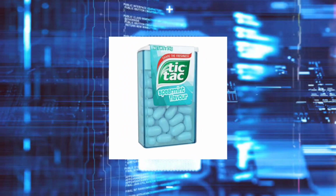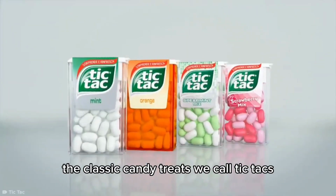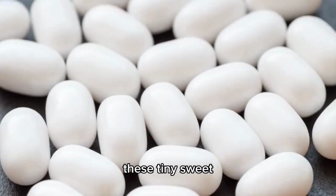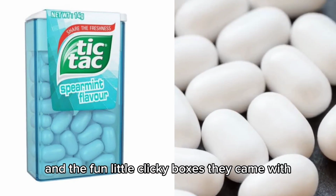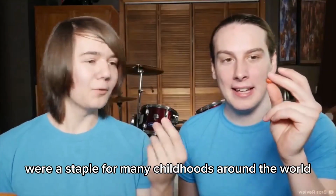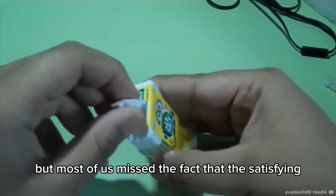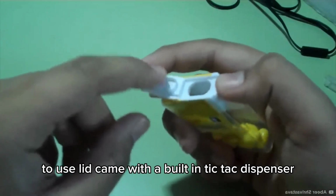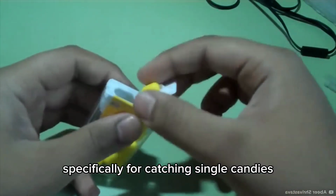Tic-tac tactics. As surprising as it sounds, the classic candy treats we call Tic Tacs also come with a nifty hidden feature. These tiny sweets and the fun little clicky boxes they came with were a staple for many childhoods around the world. But most of us missed the fact that the satisfying-to-use lid came with a built-in Tic Tac dispenser in the form of a raised area specifically for catching single candies.